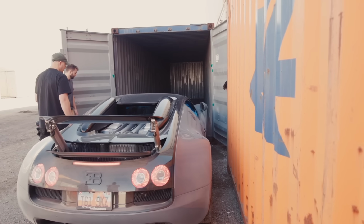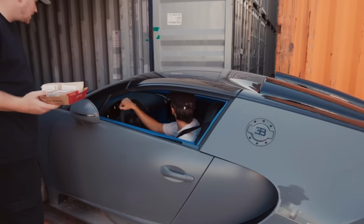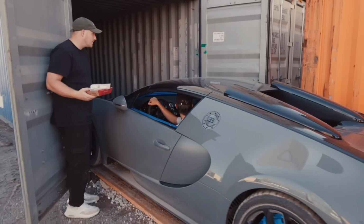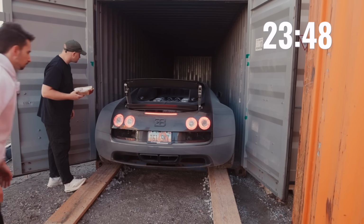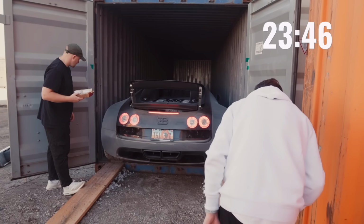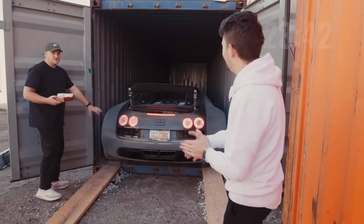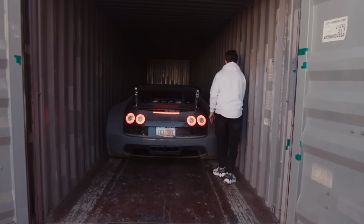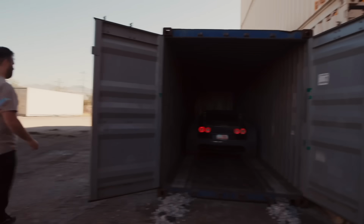Okay, go ahead. Okay, go ahead. Slow. Keep going slow. Okay, you're good. You're good. Go to the left a little bit. Yep, so we're gonna close it, Tace.